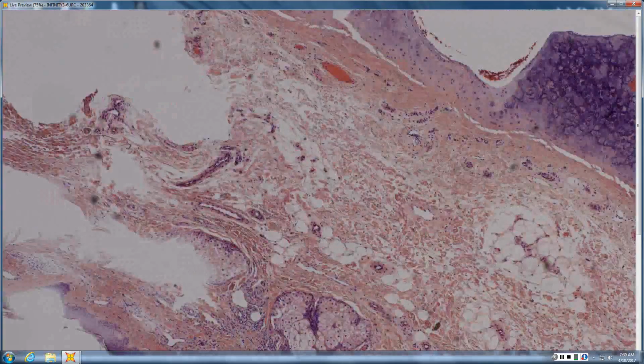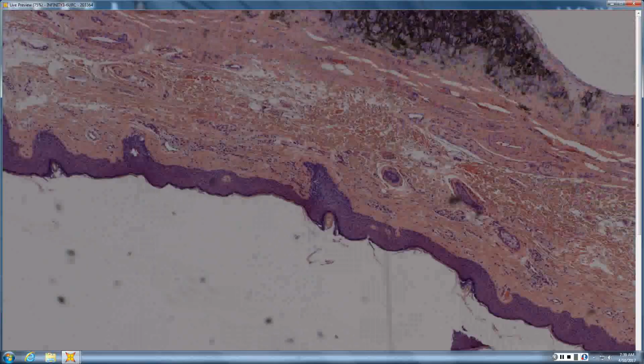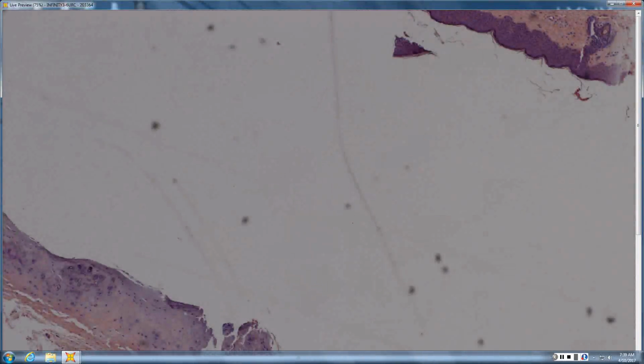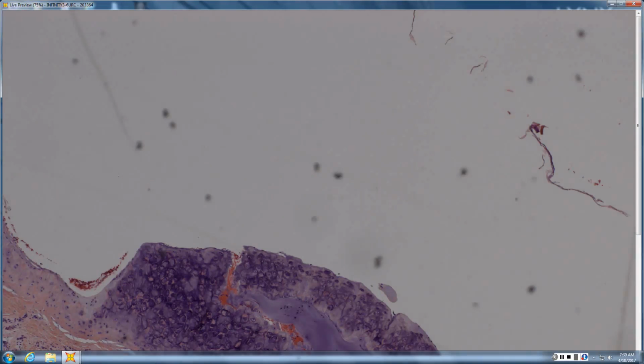Looks like we're here. Yep. So think about things like accessory tragus. Anything else accessory there? Does the cartilage look entirely happy? That doesn't look too great right there. Why is it kind of split in half?